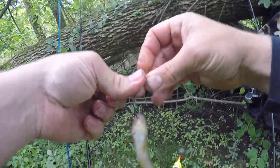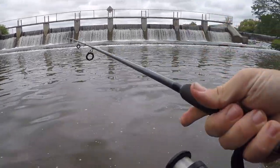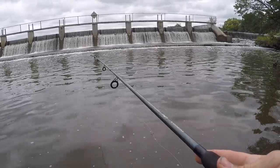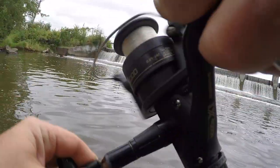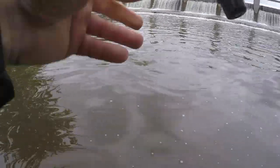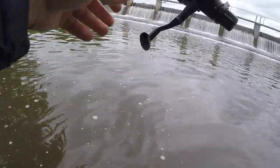Round two. It worked the first time. Let's do it again. Fish. I'm gonna guess another smallmouth, but it feels pretty big. Nope, northern pike. I knew they were in here.